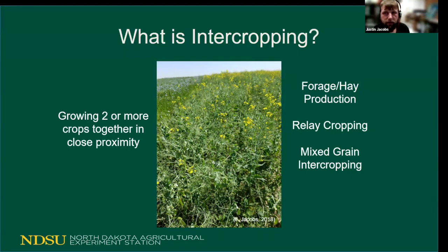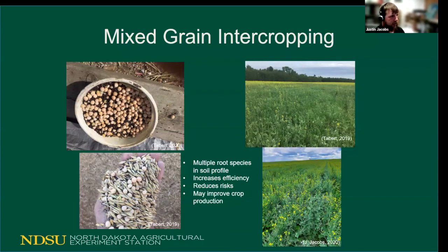Or we have the final option of a mixed grain intercropping system, which is what I'm most passionate about, where we're planting both crops at the same exact time, we're harvesting both crops at the same exact time, and then using a post-harvest method of separation, such as a rotary screen or a quick clean screener. I believe that the mixed grain intercropping system has the best potential for overall efficiency in our current agricultural systems.